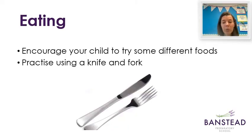Encourage your child before they start school to be using a knife and fork properly, to be trying different foods so that when school lunch is put in front of them, it's not unusual and they're quite used to seeing something different that they are prepared to try.